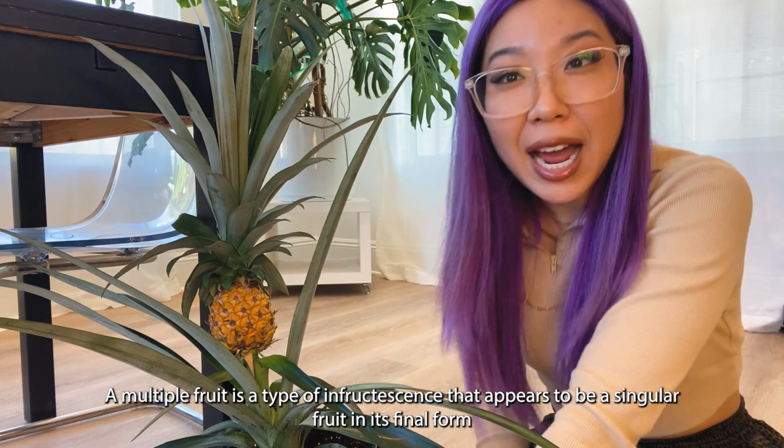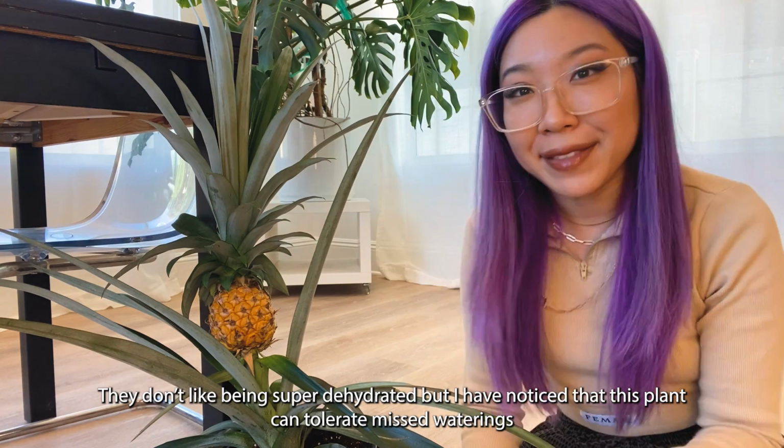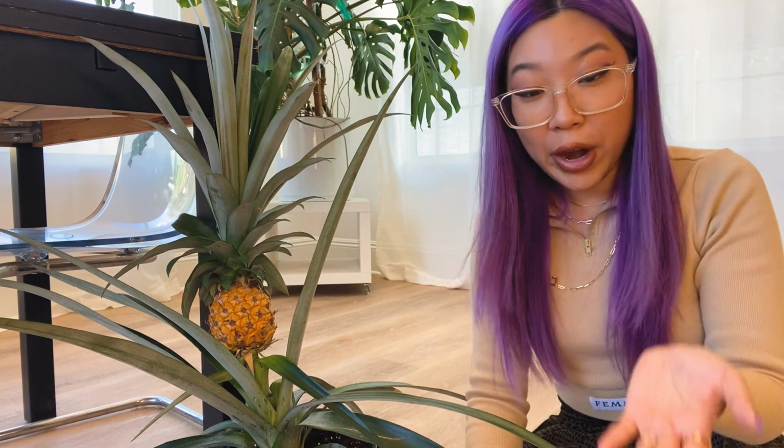So as a houseplant, I've noticed that my pineapple plants have been really not that picky. They're pretty drought tolerant, and they just like bright light. That's the main thing. They're also very sharp.